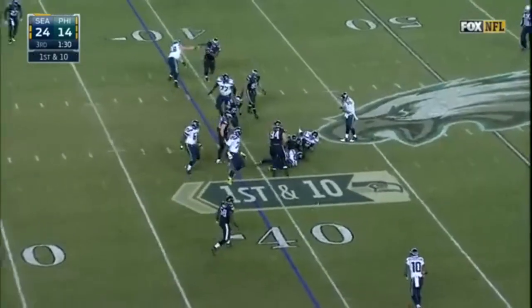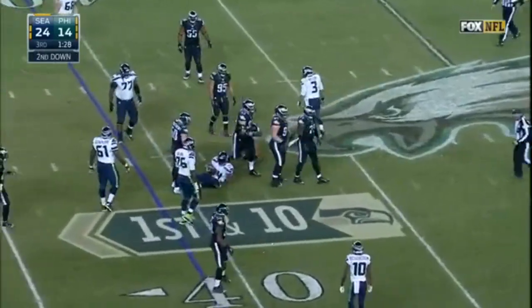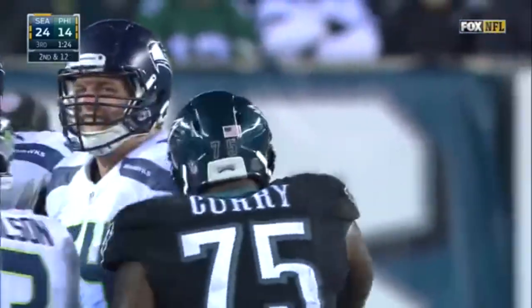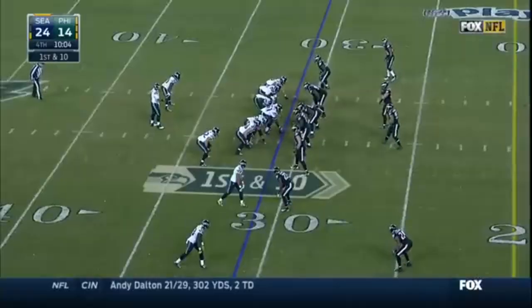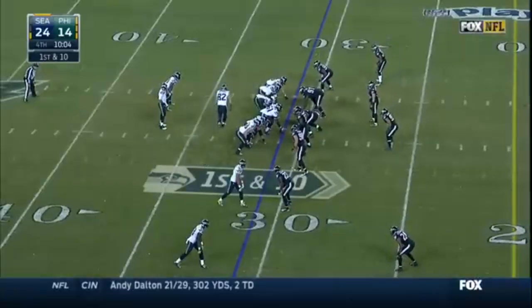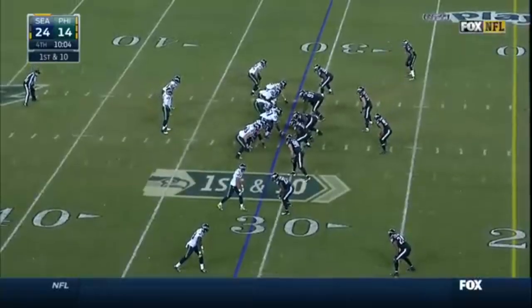Lynch carries, and he's brought down immediately by Vinny Curry. A loss of 2. When he was still the head coach at Oregon, what he does is sound, and he's going to be a head coach at this level for as long as he wants to be. He's outstanding.